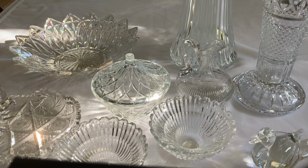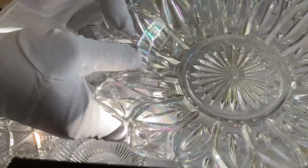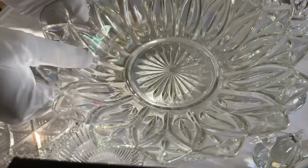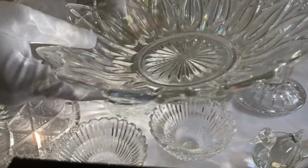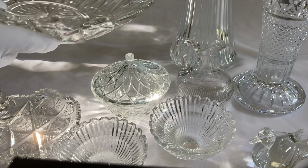So how to tell if something's crystal? Crystal has 24% lead minimum. It has to have 24% lead in order to be called crystal. That's why we call it lead crystal instead of glass. That's so pretty, it's got an iridescence to it, but it's not crystal.